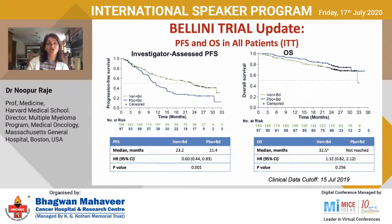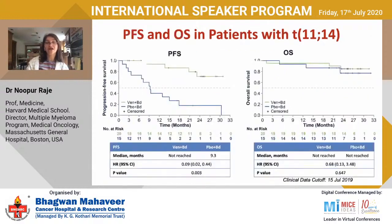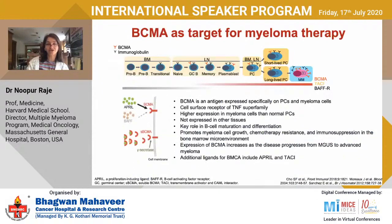Unfortunately, the Bellini trial had to be stopped early because of a survival disadvantage when they looked at all comers of patients. However, when you focus in on the patients who have the 11;14 translocation, what was seen was remarkable responses in this 11;14 translocated patient population. Now, this is the patient population which is BCL2 dependent. This is the patient population you're actually seeing MRD negativity. And going forward, I do think patients with the 11;14 translocation have an alternative drug with Venetoclax wherein it works quite well. And we did not see an overall survival disadvantage in this subset analysis of the Bellini trial. And if you look at the progression-free survival in this patient population, the median has not yet been reached in patients who have the 11;14 translocation.